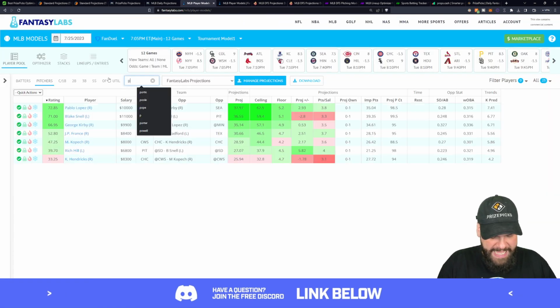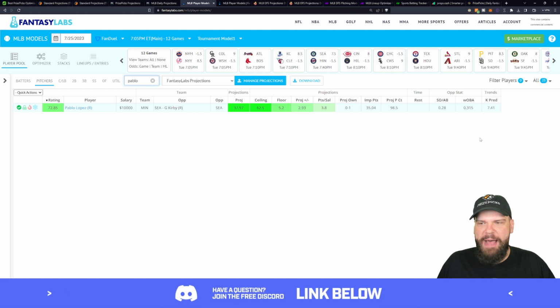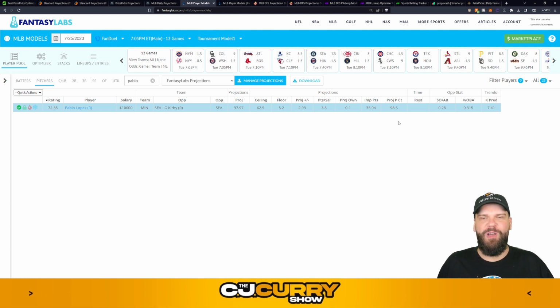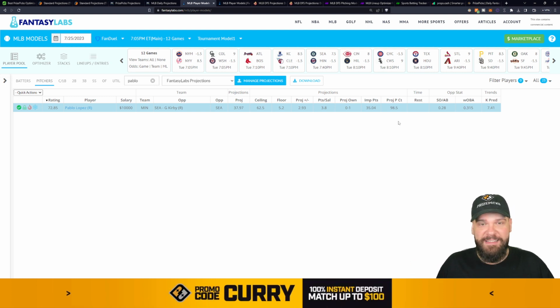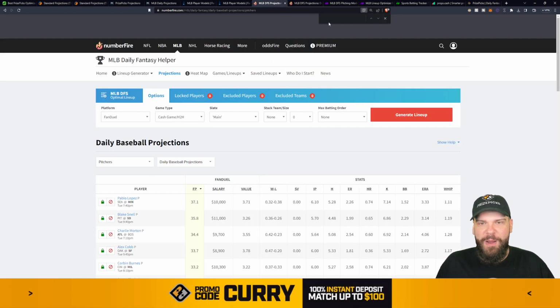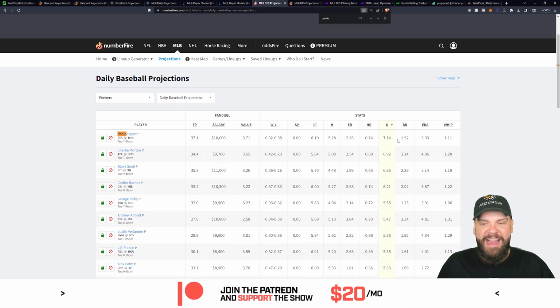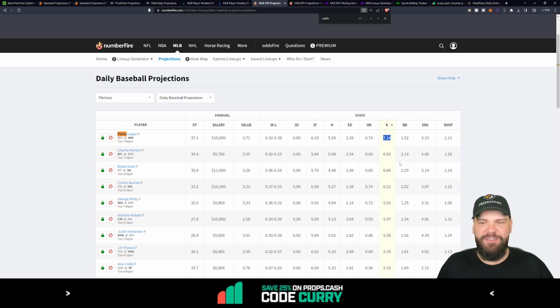Let's head over to Fantasy Labs. Fantasy Labs is going to have Pablo Lopez strikeout prediction, if you go all the way to this last column here, at 7.41 projected strikeouts. So once again, things are looking up here for Pablo Lopez. The chances of him going over 5.5 strikeouts is looking more and more better by the moment. Let's head over to NumberFire. NumberFire is a completely free site. If you guys are looking for some free projections, well, NumberFire's got them. And they have Pablo Lopez projected today for 7.1 strikeouts. So there you go. There's 4 different projection models that all love Lopez for more than 5.5 Ks.